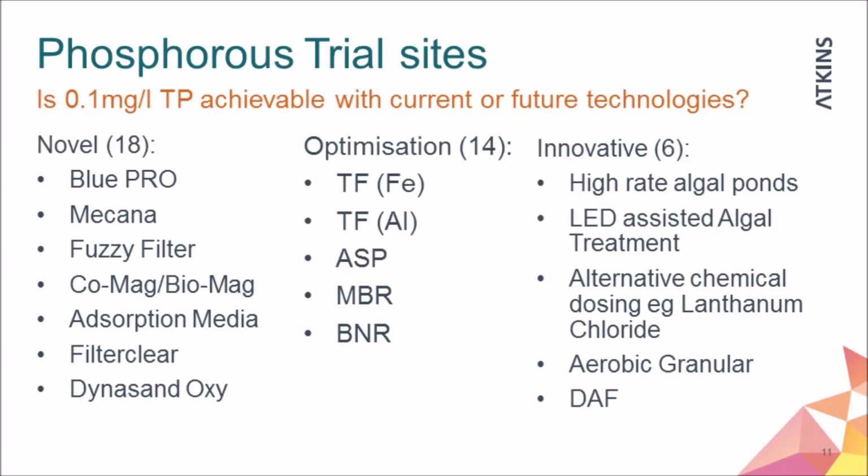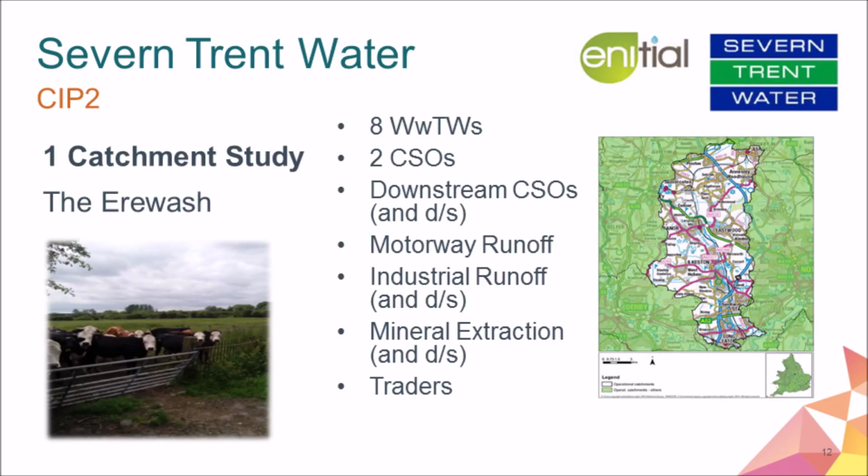We've got a whole range of treatments throughout the country. So for example, one specific treatment is going to be undertaken at 2 different trial sites. So we're looking at the effects of a wet region, a dry region, so regional variation and how effective they perform under different conditions. The catchment study that we're looking at is the Erewash catchment. So it's an urban catchment in the Midlands. We're looking at the treatment works discharges and then a range of other catchment inputs into the Erewash. So combined sewer overflows, looking at runoff, an old mineral extraction area, and also at a number of traders in the catchment.